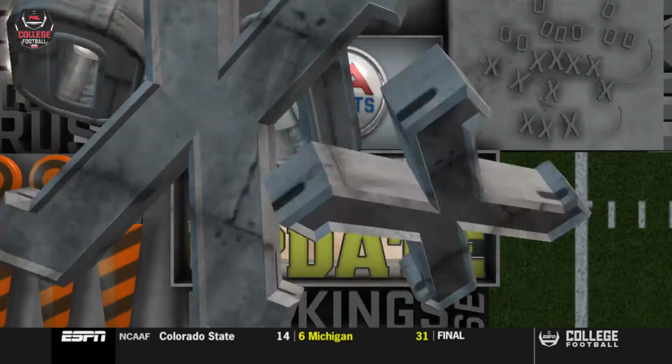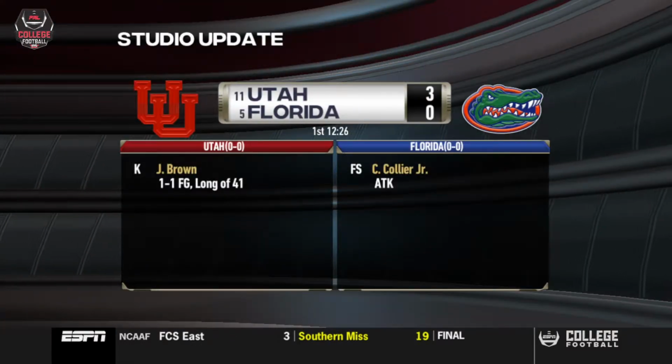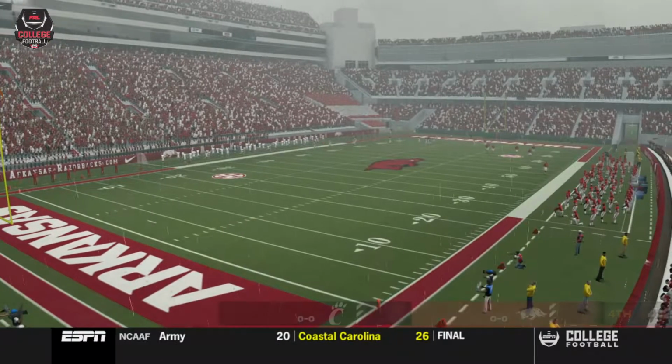A quick update now. Here's Reese. Update time from the top 25. And for Utah, they've grabbed this game by the throat. Utah on top, 3-0. And we thank you, Reese Davis.